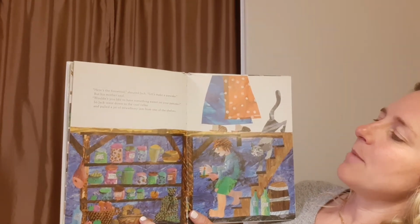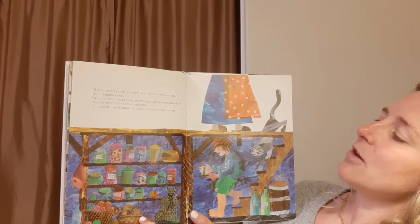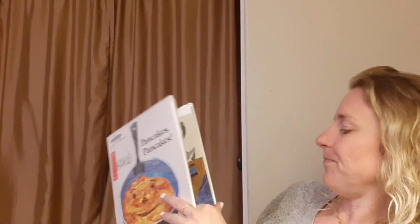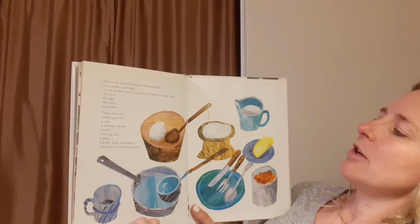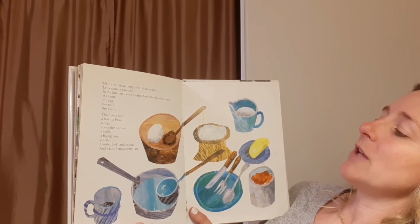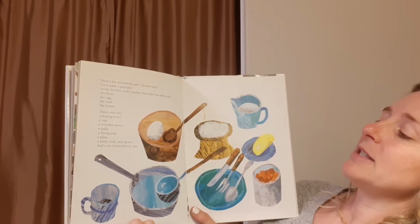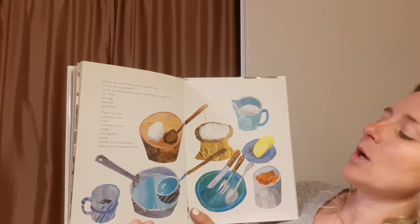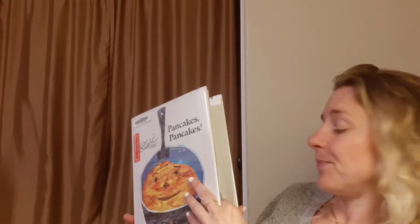"Let's make a pancake." But his mother said, "Wouldn't you like to have something sweet on your pancake?" So Jack went down to the cool cellar and pulled a jar of strawberry jam from one of the shelves. "Here's the strawberry jam," shouted Jack. "Let's make a pancake." In the kitchen, Jack's mother had filled the table with the flour, the egg, the milk, the butter. There was also a mixing bowl, a cup, a wooden spoon, a ladle, a frying pan, a plate, a knife, fork, and spoon, and a jar of strawberry jam.